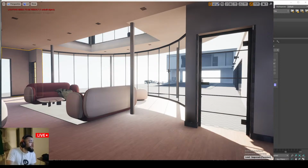I haven't used Twinmotion yet, but I will be doing that this week, since we just mentioned it, and I'm super pumped about the new bridge tool from Twinmotion to Unreal Engine.